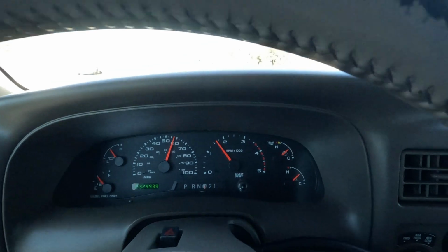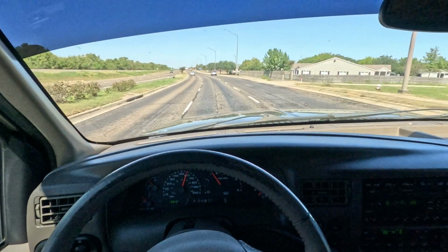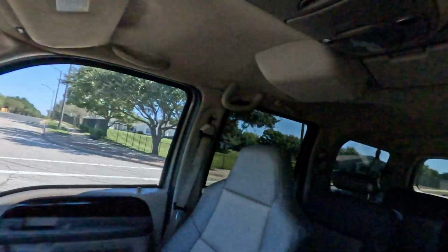We're going about 58 miles an hour. Well, there you have it, guys. 2002 Ford Excursion 4-wheel drive 7.3. If you're interested and you're not in Texas, let me know. I can send you more information if you want to see it. I can send you more pictures if you want to see it.